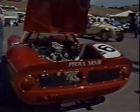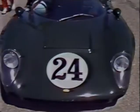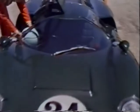The primary competition for the 206 was Porsche's Carrera 6. This 2-liter lightweight also used a tubular steel chassis, but utilized fiberglass instead of aluminum for the skin, thereby giving it a weight advantage.